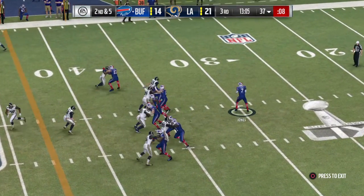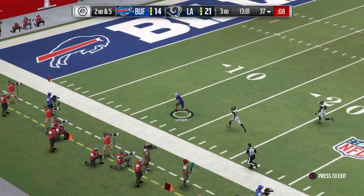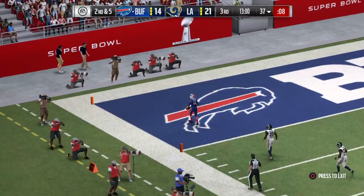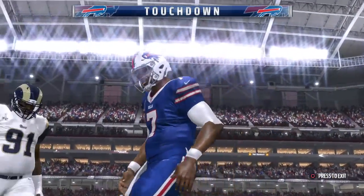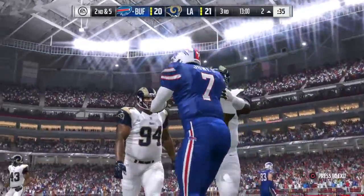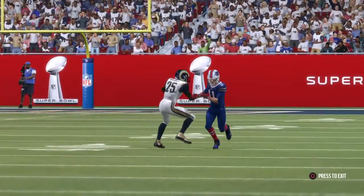Off the play fake, he'll look to throw. He's going to loft one, deep left. It's caught inside the 25. And all the way home for a Bills touchdown. A big play there, 62 yards. And the Bills are an extra point away from tying the football game.